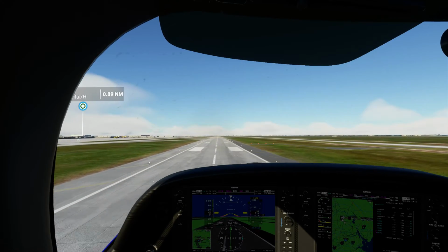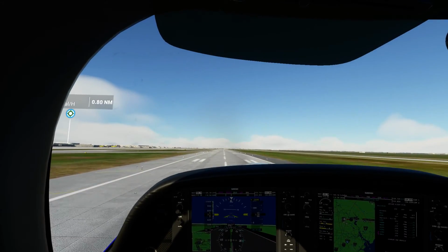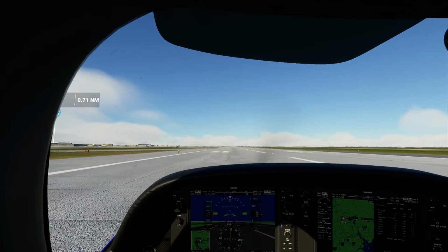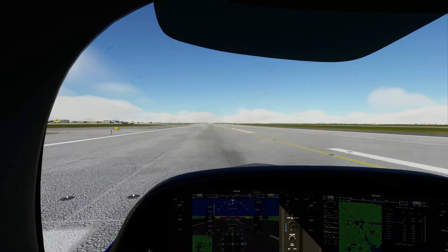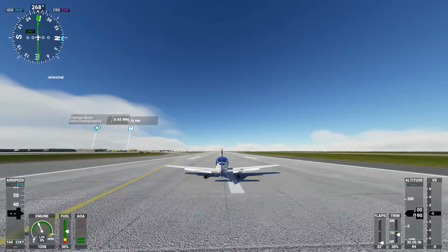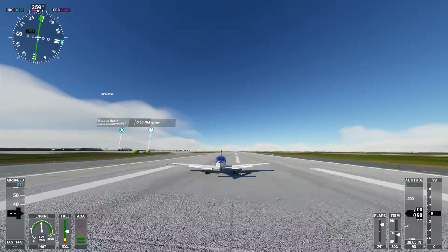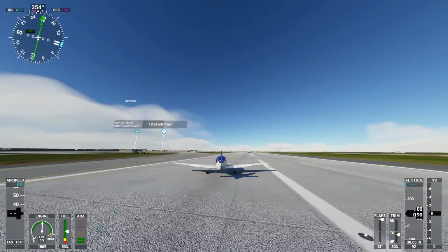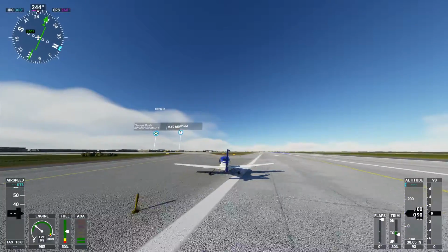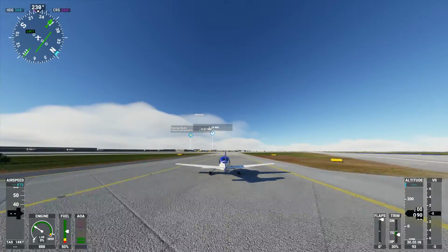Autopilot off. We're back. Idle. Okay. There we go. Nice landing. Get your flaps up. We can talk to air traffic control and get a gate. Just stop right here.